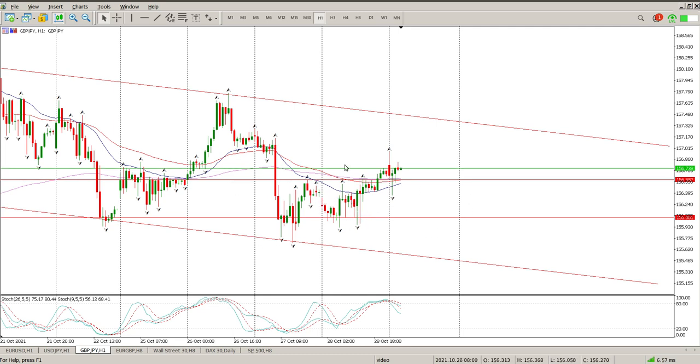It's barbed wire, tails to the upside, tails to the downside, in amongst the moving averages at the moment. So yeah, this level is still the one to pay attention to, 156.582. Want to find support. Does look like we found support with these two pin bars on there, and then moving to the top of the channel.